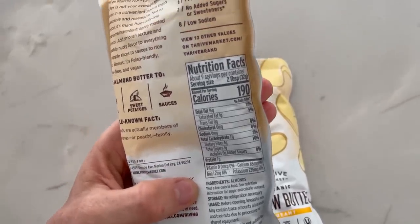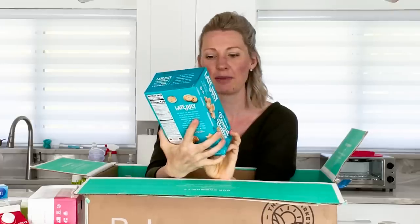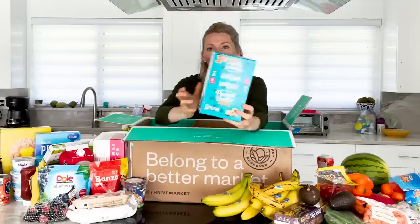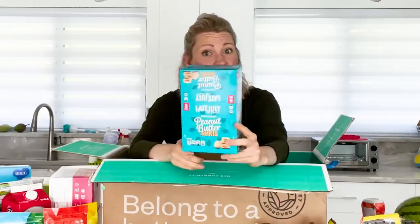So these look great. Speaking of nut butter, this is one of E's favorite snacks. He has not had this in a long time, but I was excited about them. These little peanut butter mini crackers. I mean, are they any healthier than the Ritz ones? I don't know. Probably not, but I think they're really delicious.